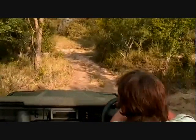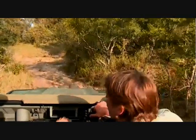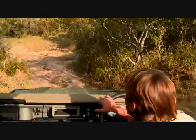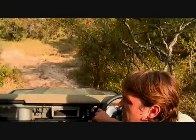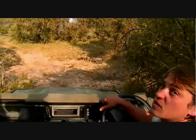So I'm just going very, very slowly into this drainage line. As I said, quite warm at the moment. Nice cool sand, be a good place for an animal like a leopard to rest up.